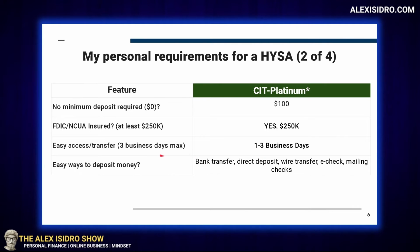Ideally, I would like my transfer to arrive the same day. For example, as it is the case with Marcus by Goldman Sachs, that's the one that I use currently. And when I transfer money from my SoFi account to Marcus, it only takes a couple of hours. So again, this is going to depend on what exactly it is that you are looking for. If you're looking for convenience, or you are okay with waiting a couple of days in order to receive your money into your external account.